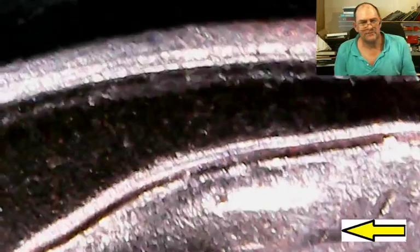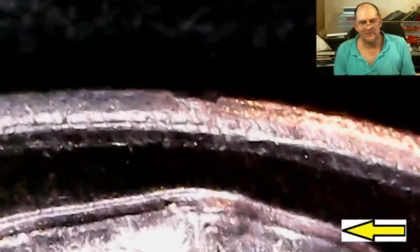If I can pick that... stop sliding. Okay, I'm having trouble. There it is. There's the beveled edge. Okay, so this is not a proof cent. It's shiny. It's got the same darn design.